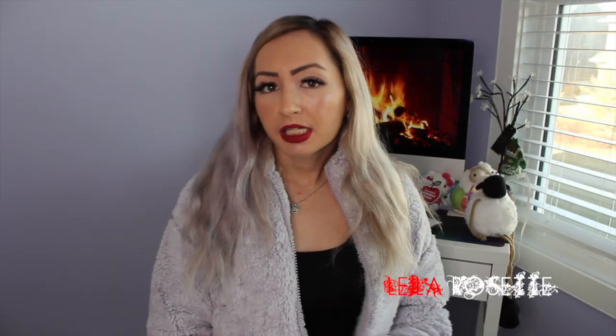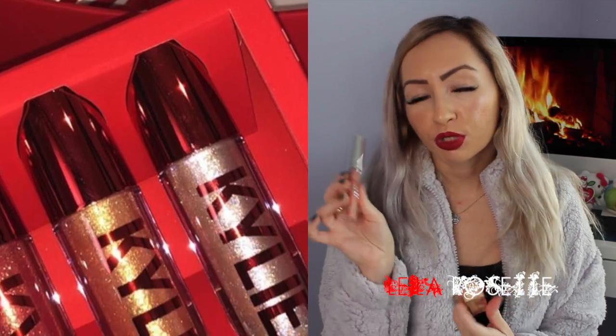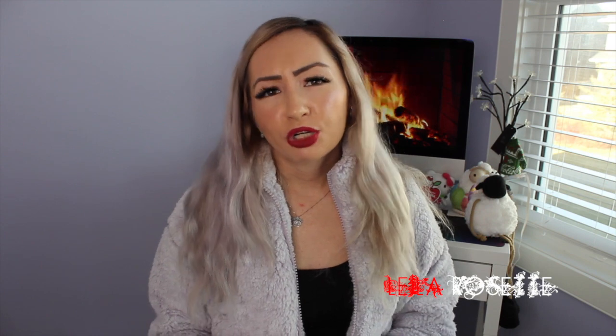So last but not least, she's releasing that lip, what is it called? These ones. The high gloss lip set with the 3 high glosses in it. So it has a rose gold color, a gold, and a silver. Chances are you already have colors like this in your collection.